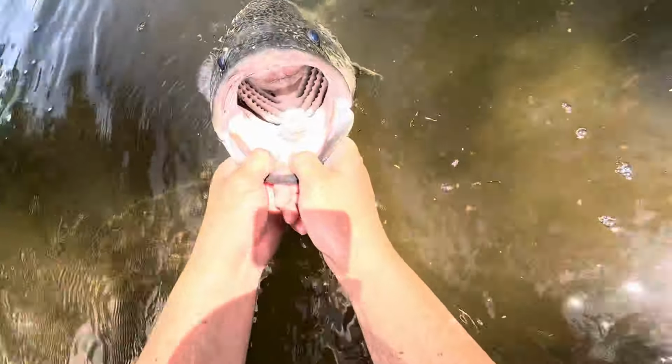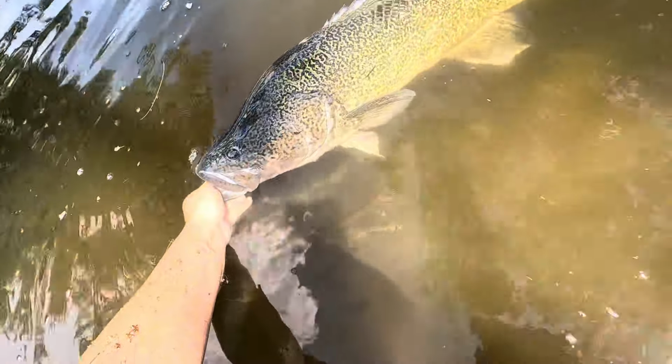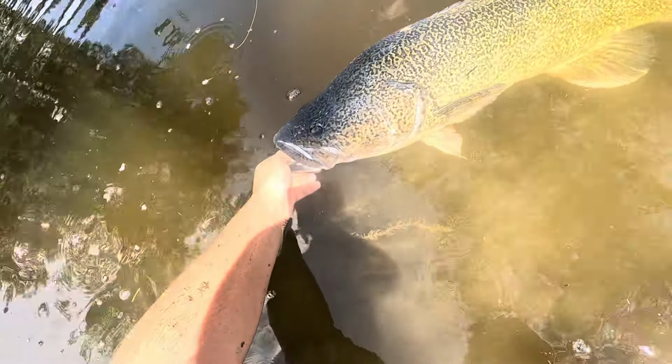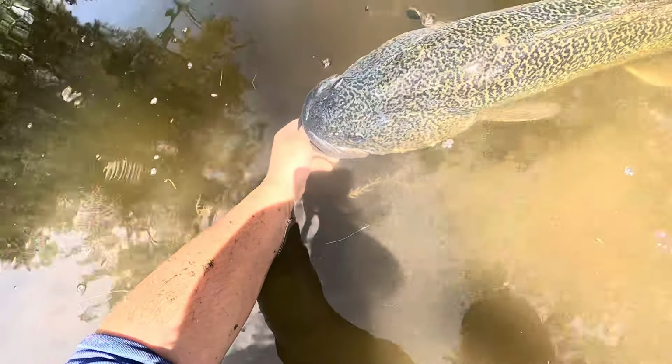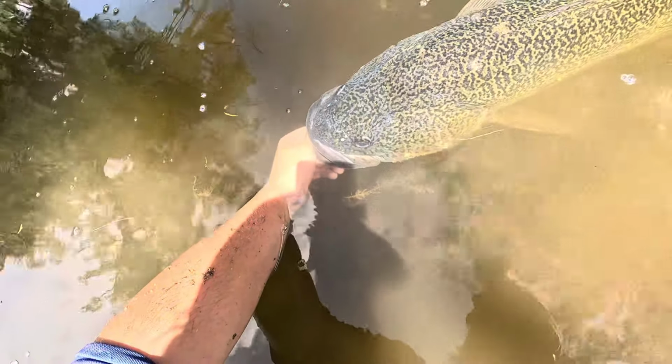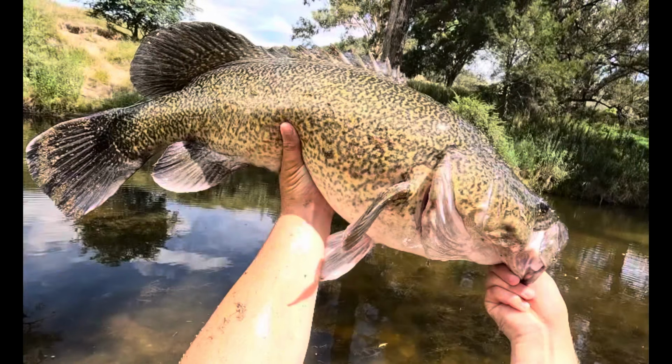Look at the mouth on him. Beautiful fish in this clear water. Have a look at that. I'll just wait till he kicks to let him go. Come on. There he goes. That's it for the video.